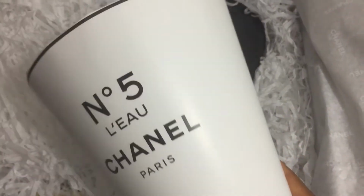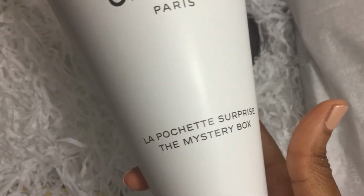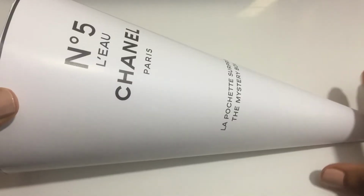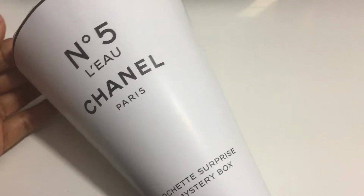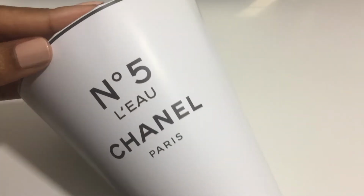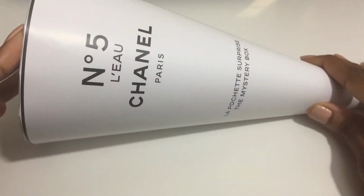I only purchased one item from the collection. I have the mystery box. It was $65 and I ordered it directly from Chanel.com as soon as the collection released. I'm glad I did because I was actually surprised at how fast the items in the collection sold out.